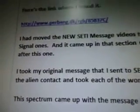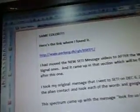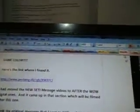So I had moved the new SETI message videos to after the WOW signal ones. What that means is my first set of videos that I was going to video blog was about this spectrum thing, right? But then, as you can see in my notes here, I put the WOW SETI here because I figure it's the bigger one and it's got more stuff in it. And I moved my SETI messages over to here. So it's 2 tiles over. So these are the next set of videos.